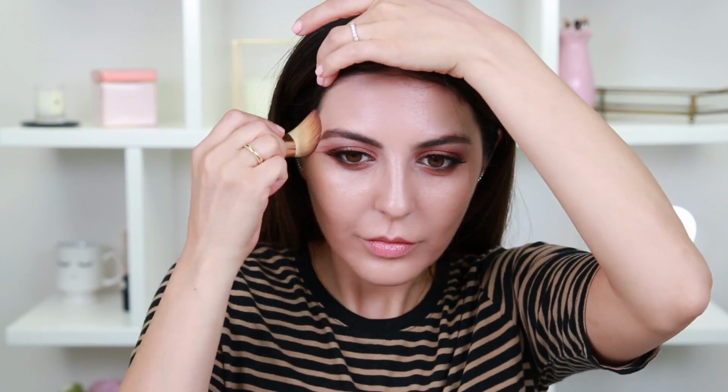I'm applying a second layer on the same side. I do feel like it's going on kind of on the thick side. It doesn't feel so lightweight. I have to say, I'm pretty impressed with the brush. The quality is amazing. It's very, very thick. As you can see, it's not a cheap brush.